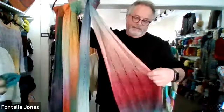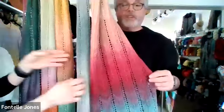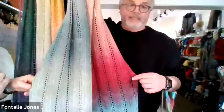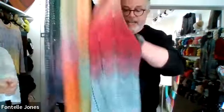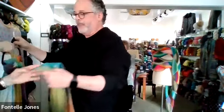And Lana Grossa created a beautiful shawl. They're just wide scarves. They can be made even wider. And they've done the classic zigzag. So it's a little bit of lace. There's a double decrease in the middle. It has a beautiful end to it. But I'm going to steal this one.